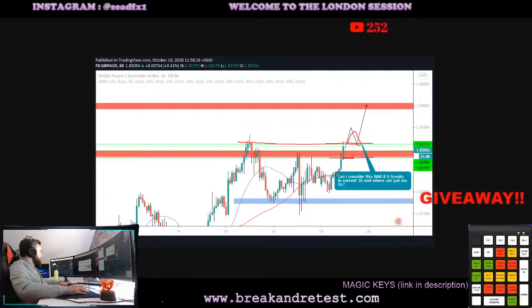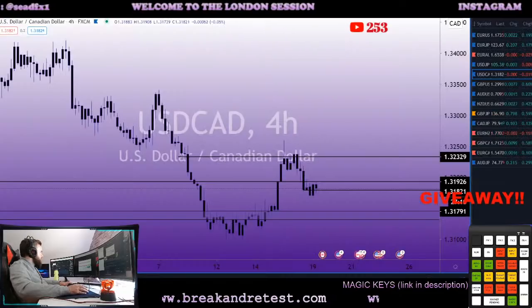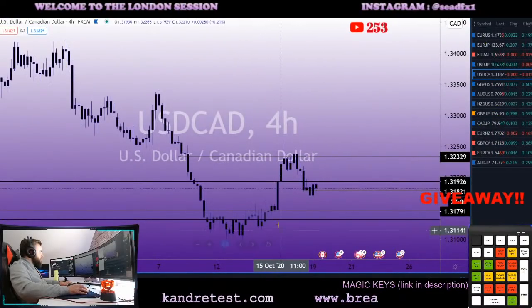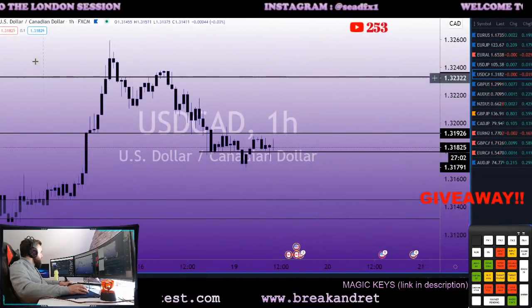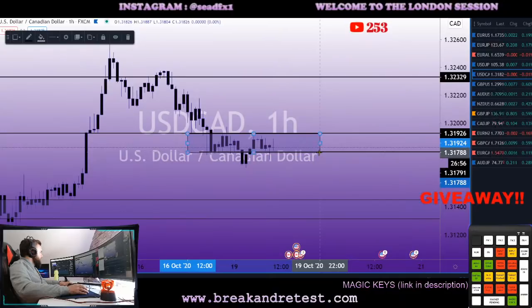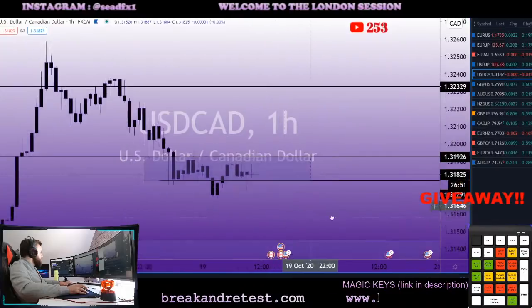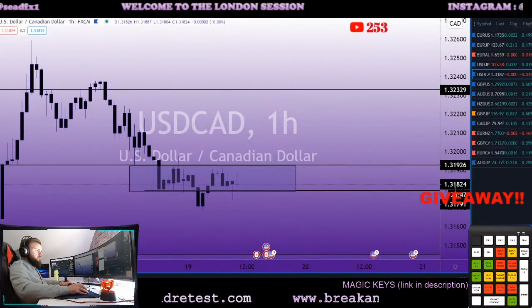I don't know. GA is not my favorite pair. It's not even on my list. Why? Because it is very volatile. So what do we have here on USD CAD? We have a small consolidation box, and if we do break above or below, we might have a chance here. Might have a chance, but still nothing concrete.